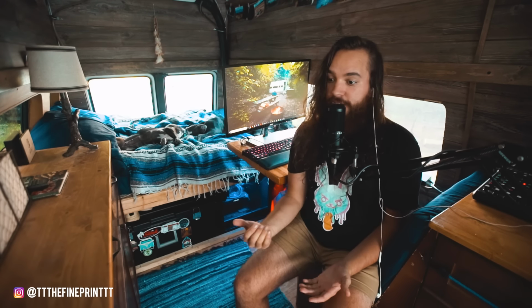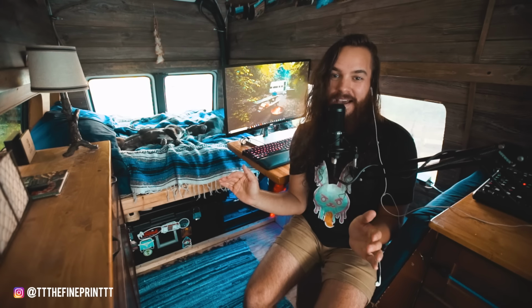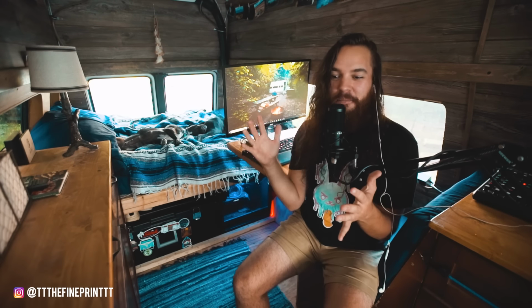Now, my current situation, I'm fortunate enough to be parked in a friend's driveway where I can run a Cat5 cable from their router into my van, and it works just fine. A lot of you guys are probably like, why a Cat5 and not a shielded Cat6? Well, let me tell you why. The Cat5 was free, so that's why. But internet works fantastic as long as it's run that way. And again, I wish I had a better solution for you guys.